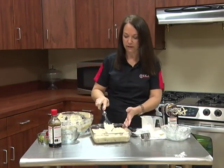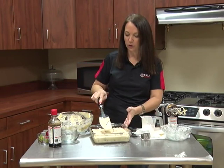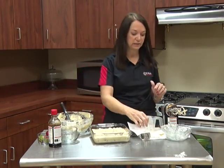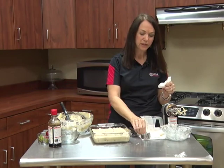So once you have it kind of pushed out, make sure it's even. This is all you have to do before you bake it. You just need to put a little bit of sugar, and that's what the recipe is going to add. It's going to tell you about 1 to 2 tablespoons of sugar on top. And I'm going to go even less than that.